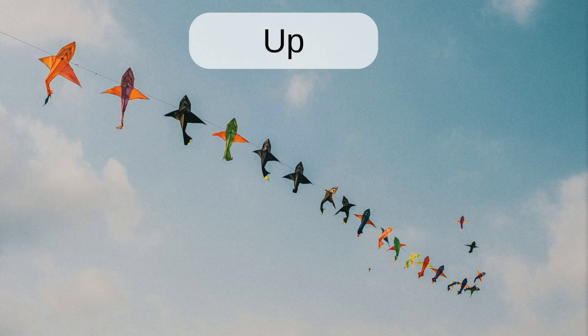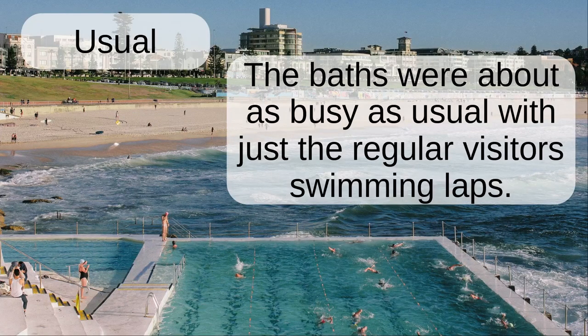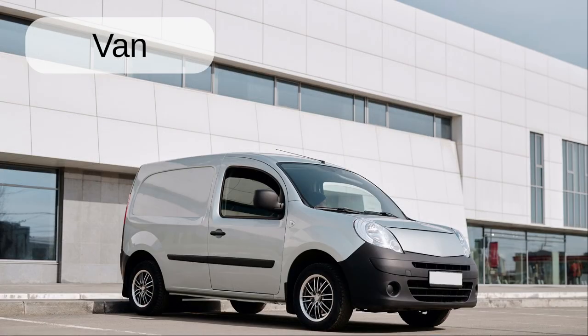Up. We had to look up to see all the kites. Usual. The baths were about as busy as usual, with just the regular visitors swimming laps. Vacant. The baths were vacant. No one was there.